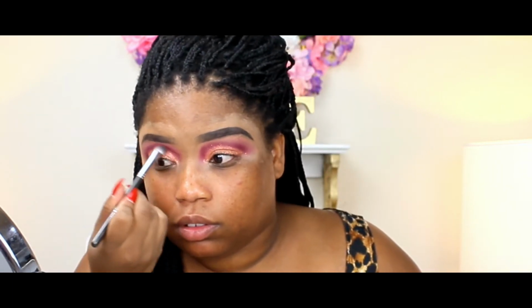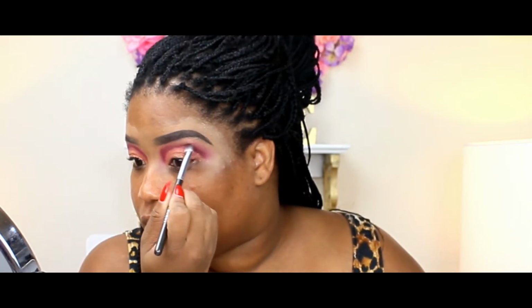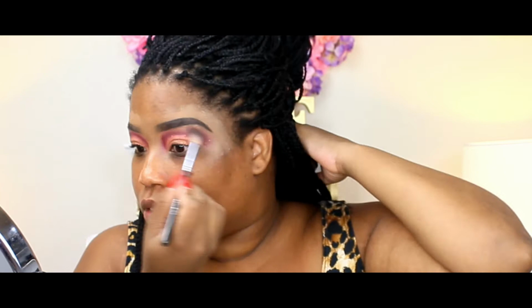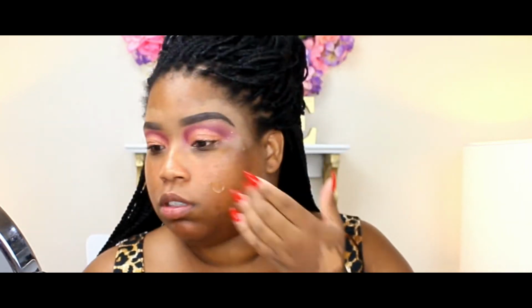Alright loves, so now I'm going to go in and just deepen that cut crease. And right after I finish this, we're going to transition to prepping the face. So the first thing I'm going to do is spray my face down with the NYX Matte Finish Spray. And then I'm going to go in with the NYX Shine Kill, and I'm going to rub it into my skin. I like to compare this to the Smashbox Primer, and it is perfect.